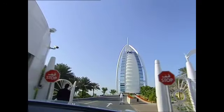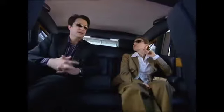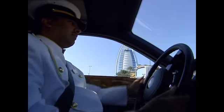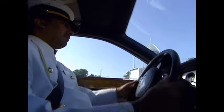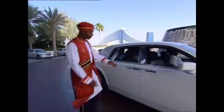When they land in Dubai, hotel guests are met at the airport and chauffeured in the most regal of cars. An in-house fleet of 16 Rolls-Royces is available at all times to guests of the Burj Al Arab, extending its exceptional service well beyond the palace walls.